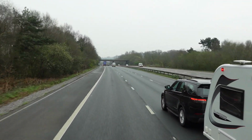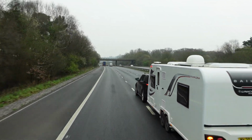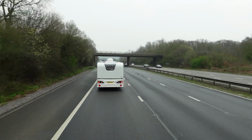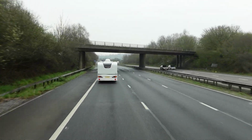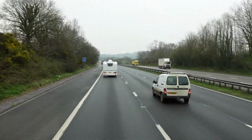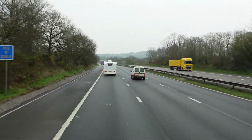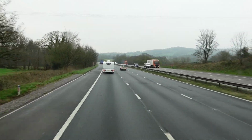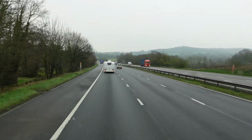I've just cooked this. Oh, don't come in. Bloody hell, Bailey Unicorn. Oh, you need to remember the length of your caravan there, my son. With your camel hump on the top, hiding your sat-nav, or your satellite box. Who goes away and watches Saturn TV?